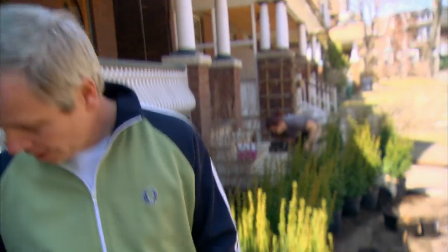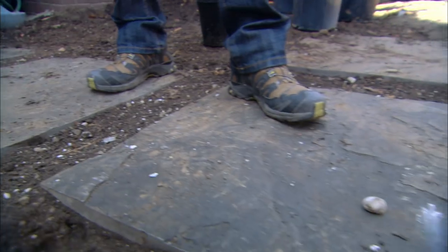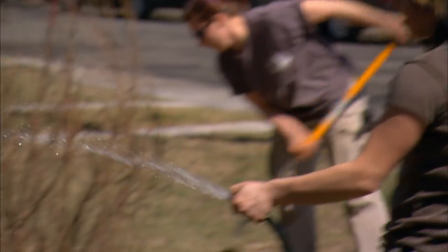So they put the stones down here. Here they are. These are absolutely beautiful. I actually love these stones. I love it when people get function combined with design.